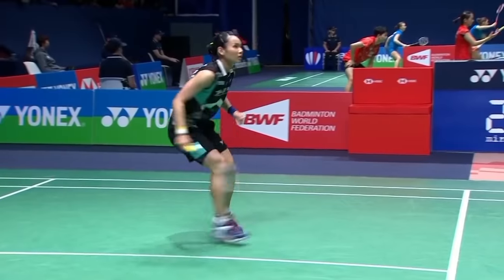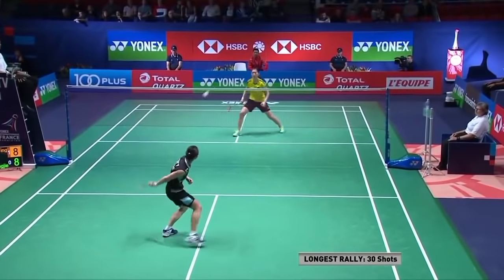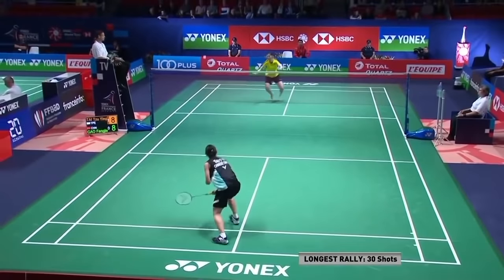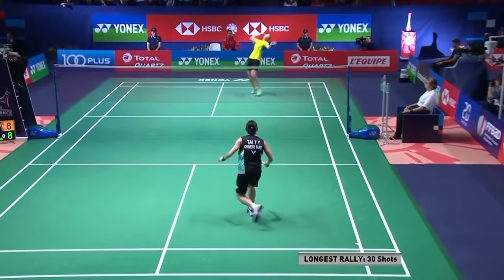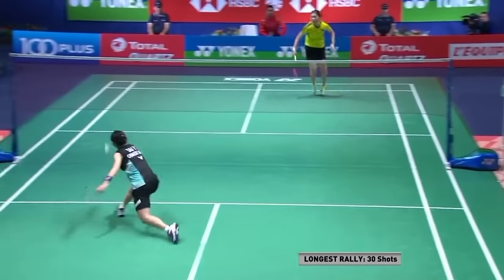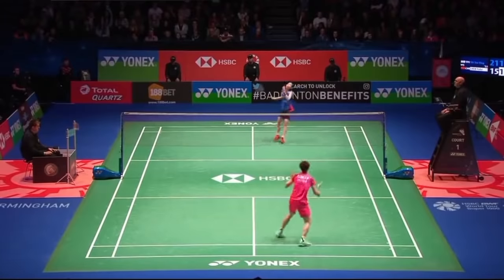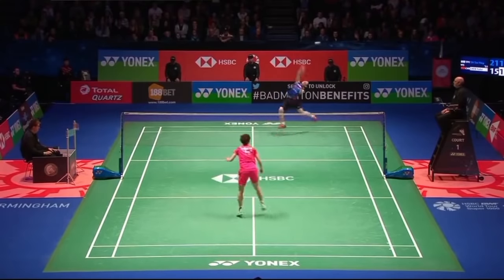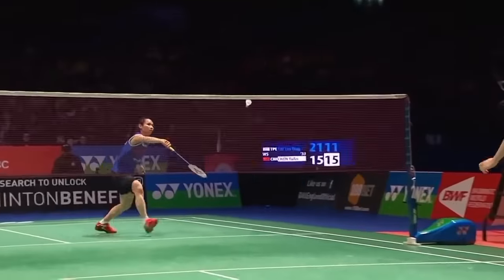Good play, but I can see it has passed, and here we have behind the back, good save. And the longest rally of 30 shots so far. Look at how she's moving in, look at that, beautifully. Defending champion right there.